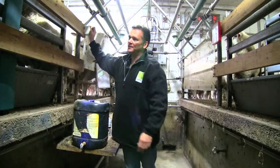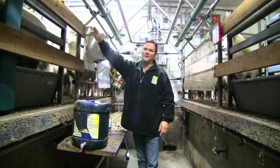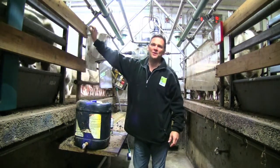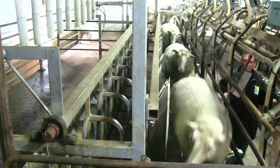So each ewe's got an electronic gear tag, so when I open up this gate, which I've just done now, it energises the reader panel, and as each ewe goes through, it picks up her individual ewe number and then assigns that to each stall. Come on.